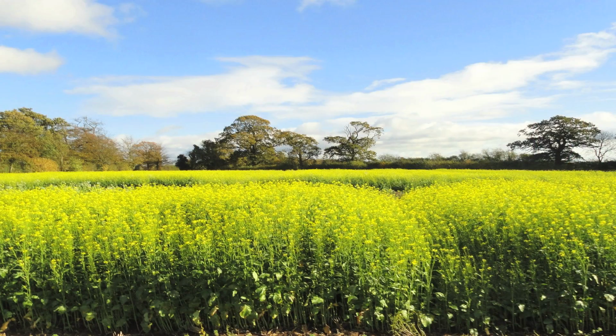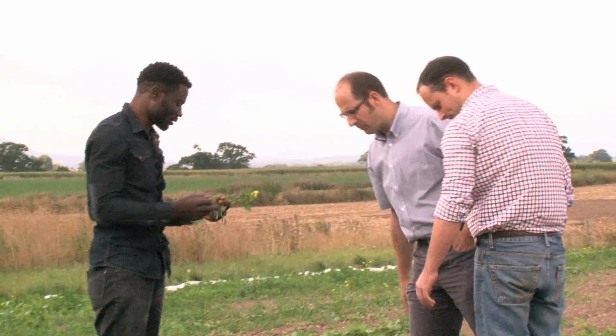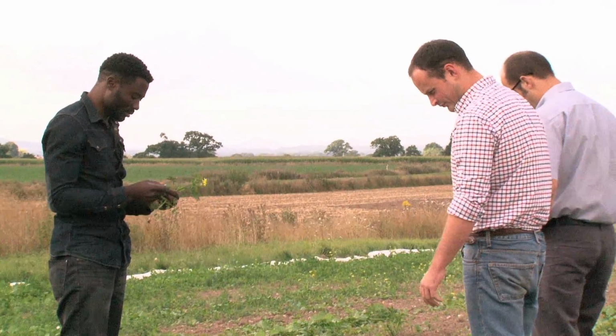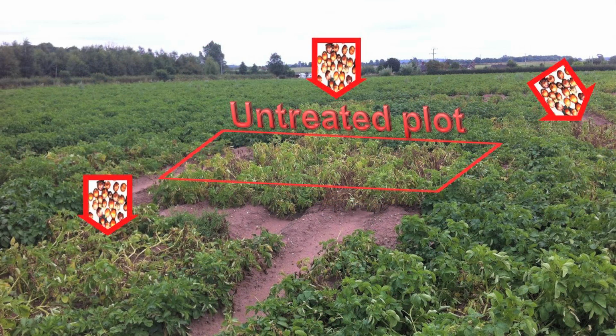I came to Harper to do my PhD, and it's on using Brassica species to control potato cyst nematodes in the field. Potato cyst nematodes is quite a very important economic pest of potatoes in the UK, and it ranks second after the leaf blight disease. It costs farmers in the UK in the range of 26 million pounds a year.